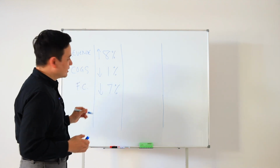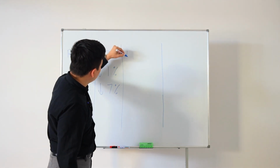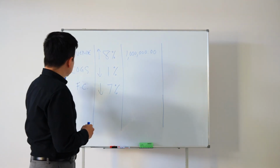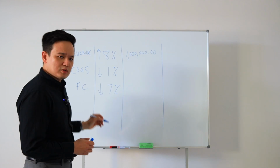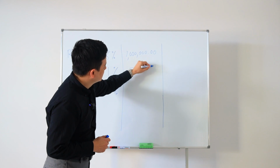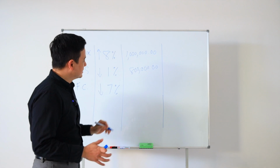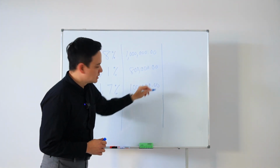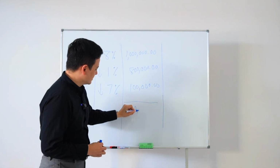So let me show you an example with these numbers, 817. Assume that you're doing a revenue of 1 million, and we want to increase that by 8%. I'll show you those numbers later. And cost of goods sold, in today's climate, we're running around a 20% margin, so our cost is around 800,000. Our fixed costs, warehouse, office, staffing, etc., are about 100,000. Simple example. So that gives us a net profit of around 100,000.